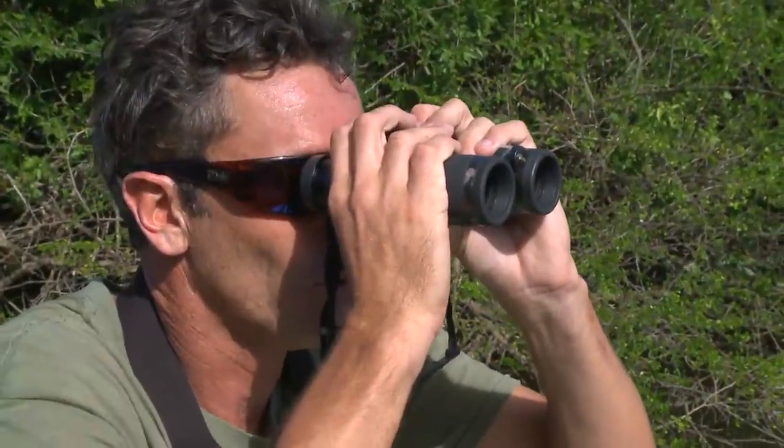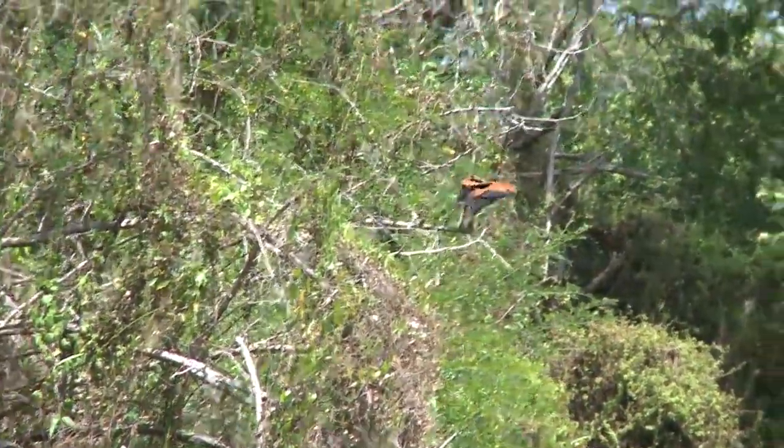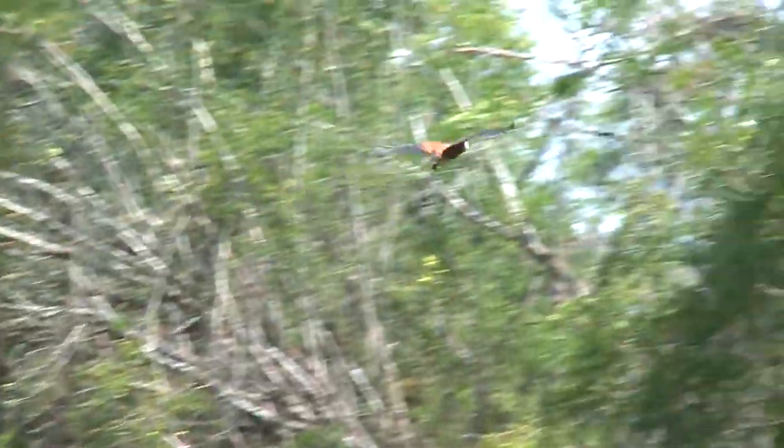Oh, black-collared hawk. What a spectacularly beautiful hawk. That bright rufous coloration, that nice black collar. Lots of them here on the lagoon as well. Oh, look at him in flight, just gorgeous.